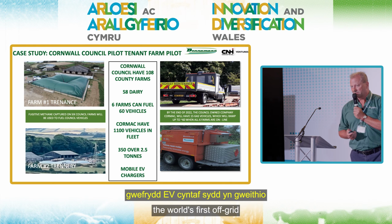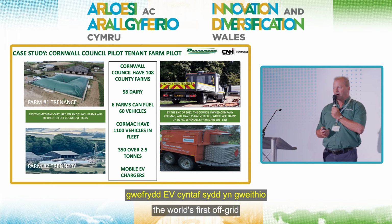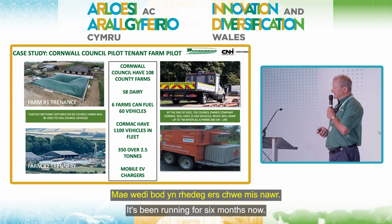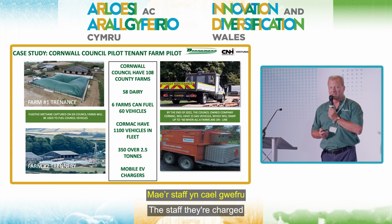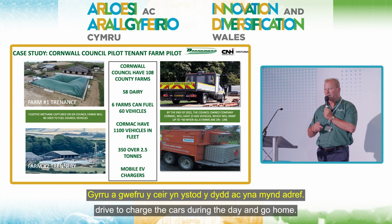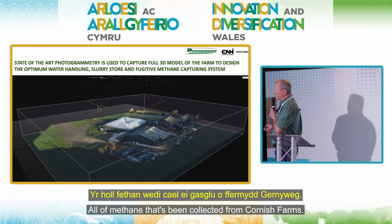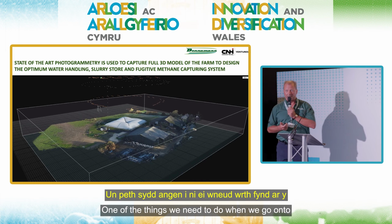We've just built the world's first off-grid EV charger. It's at Brit European's headquarters in Crewe. It's been running for 6 months now. The staff there drive to work, charge their cars during the day and go home, all on methane that's been collected from Cornish farms.